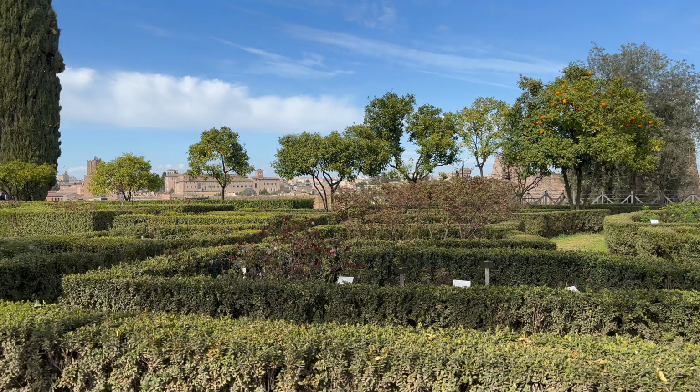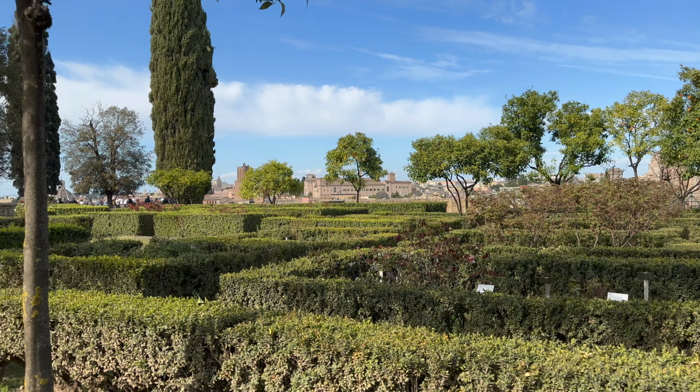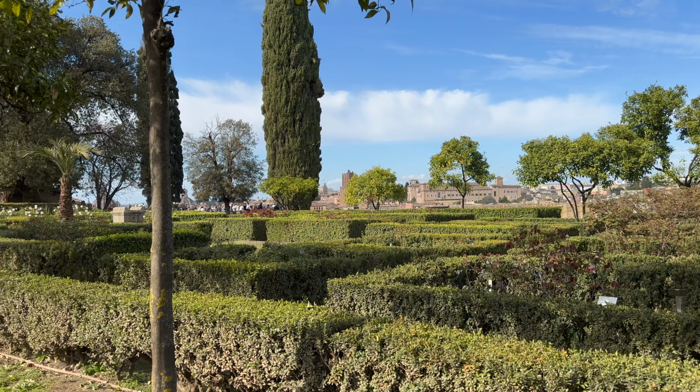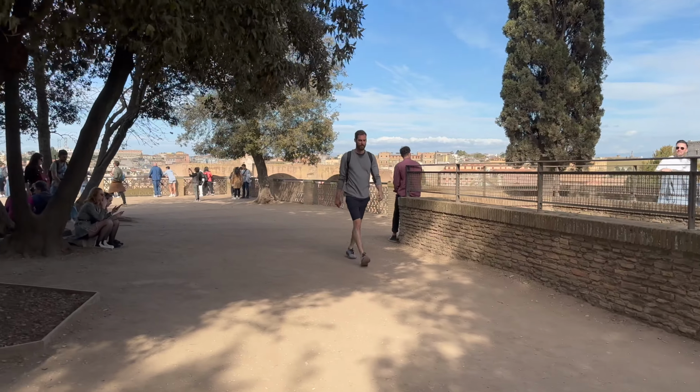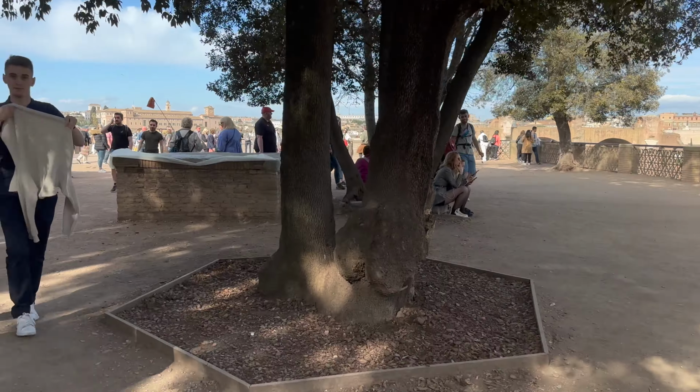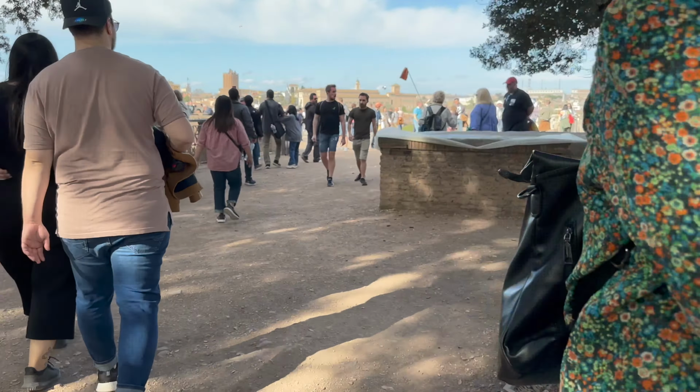Giacomo Boni, one of the archaeologists who led the excavation campaigns on the Palatine, was buried in this garden. His tomb is at the foot of a tall palm. Our tour ended at the Terrazza Belvedere del Palatino, also known as the Palatine Terrace.